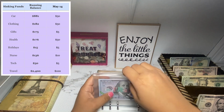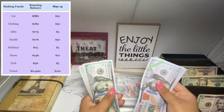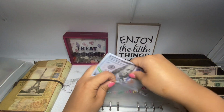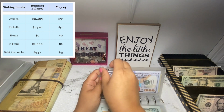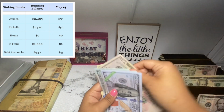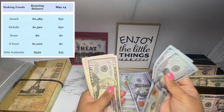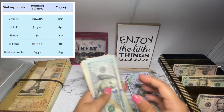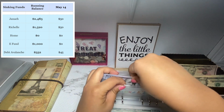Travel is getting $100. So travel now has 1,000, 2,000, 1, 2, 3, 400. So 2,400. Janae is my daughter's envelope, and she is getting $50. So now she has 1,000, 2,000, 1, 2, 300, 350, 400, 420, 440, 460, 480, 485. So $2,485 for Janae.